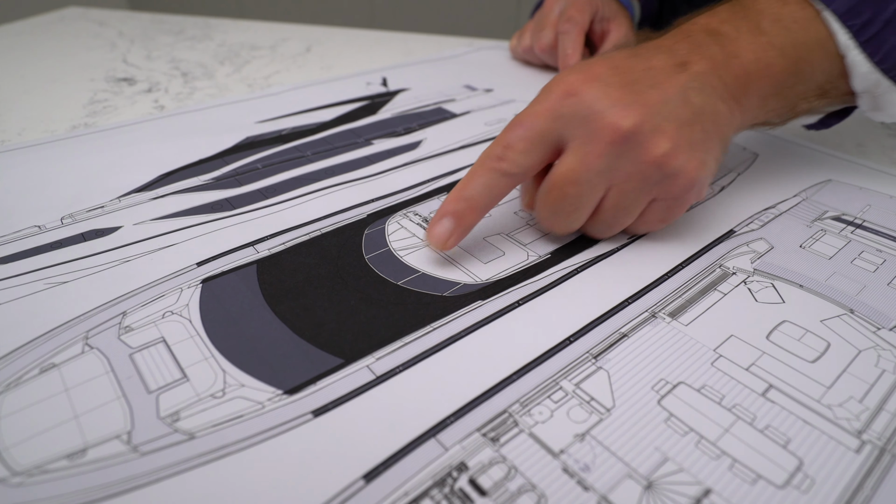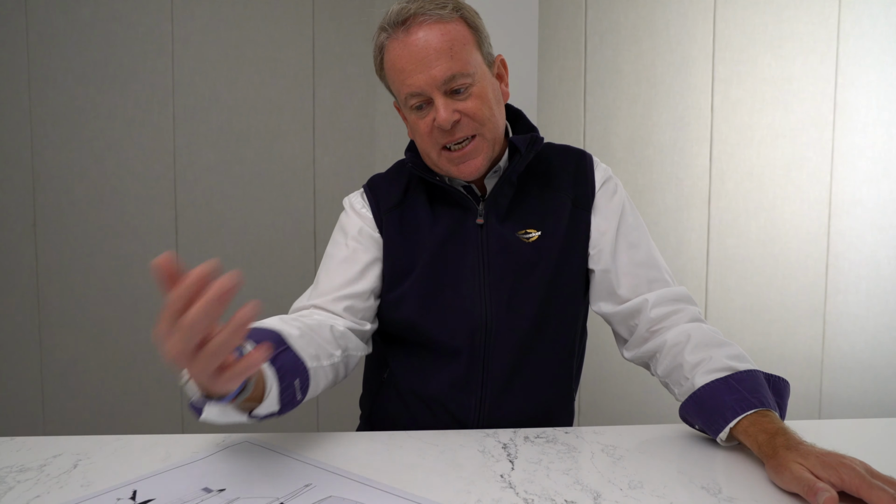protected by the screen, a lovely flat, sort of almost chaise longue area, which gives you protection from the wind but great visibility of where you're going.